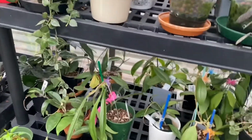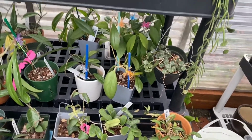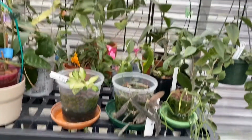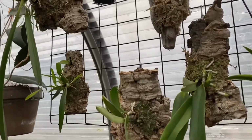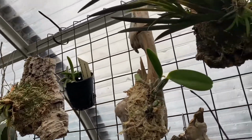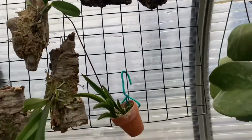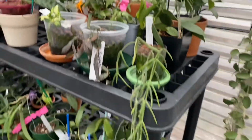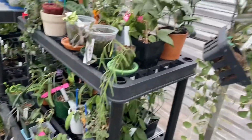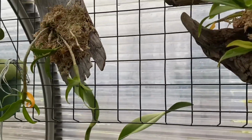But my Hoya shelves, it's not doing better than I thought it would, actually. I don't know if I need to water more. Like I said, I am setting up my stuff to be available for watering more often, because that's who I am. I cannot help watering, but maybe I should water more.